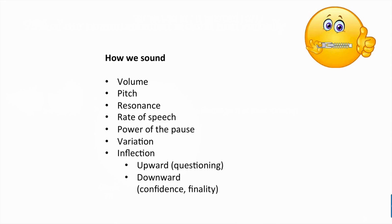Rate of speech. If I slow down to emphasize some points, it draws the audience in. If I speak very, very quickly, sometimes it's difficult for our audience to understand what we're saying, and there is a power in the pause. So when we're in negotiations, we tend to get very excited and we want to get all of our points out, but actually pausing at some points for emphasis really does make a difference. And of course, variation in your voice, so you're not monotone the whole time, brings that conversation to life and creates that level of excitement and interest.